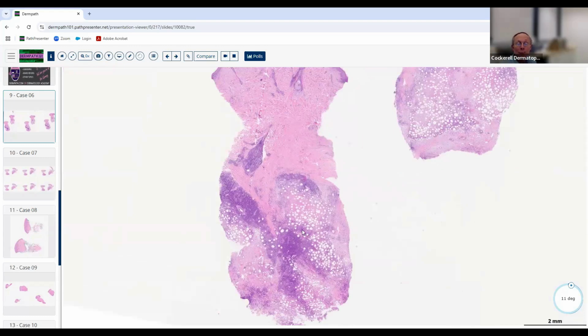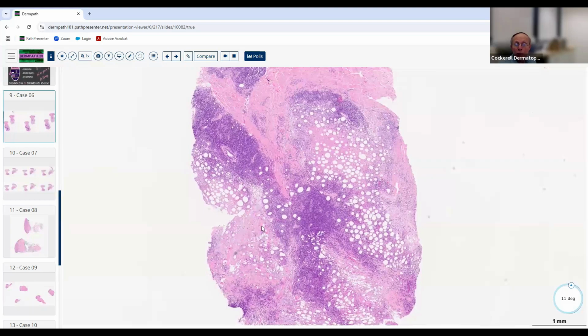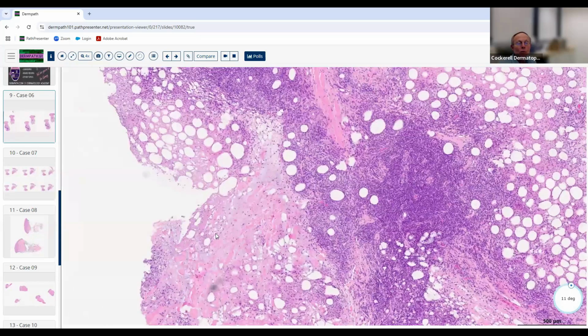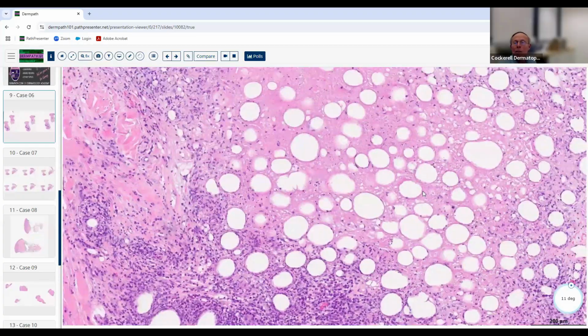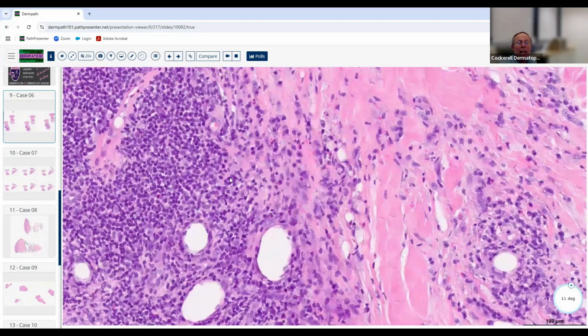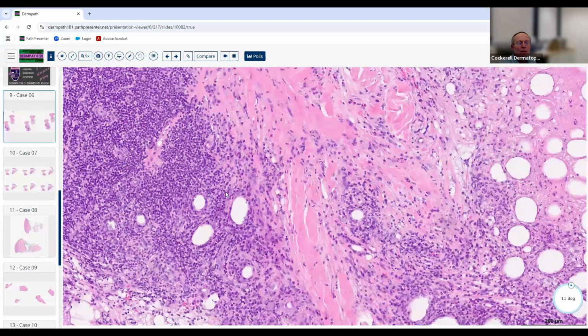We see basically diffuse involvement of the lobules with this pink hyaline degeneration of the fat and replacement of that fat with fibrous tissue. It's becoming fibrotic and sclerotic. Collagen is replacing it. So here we get this degenerated fat, this pink mummification of the fat. We've got lymphocytes in here, and also some plasma cells. There were lots and lots of plasma cells, and actually, surprisingly, a few eosinophils here, which is relatively uncommon, but something that you can see in this entity on occasion.